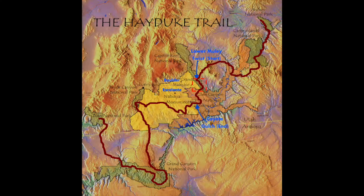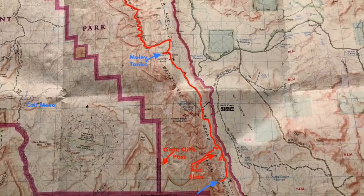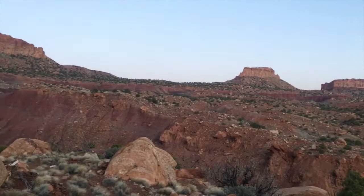Today is April 21st, 2018. After waiting out the rain yesterday, before a nice hot sunbeam dried out my gear, I left camp around 4:30 and walked uphill for a couple hours along an old mining road towards Circle Cliffs Pass and found this amazing campsite here with views in pretty much all directions for my last night here in Capitol Reef. So it was a short day, but a restful day.